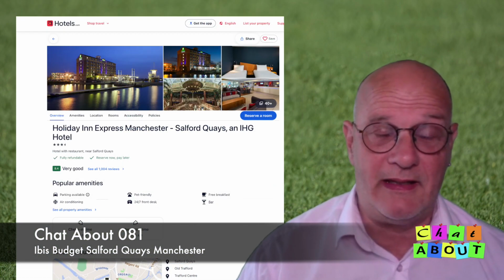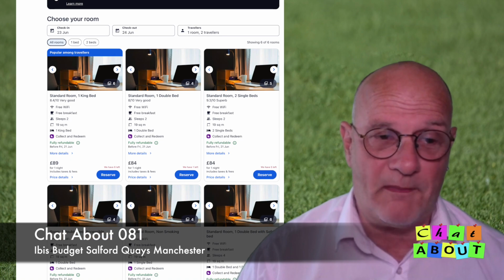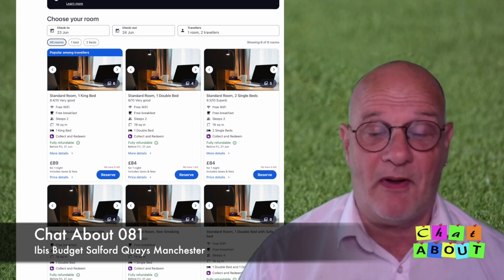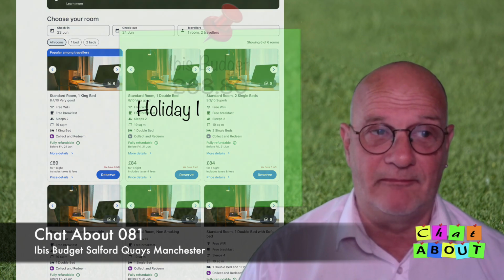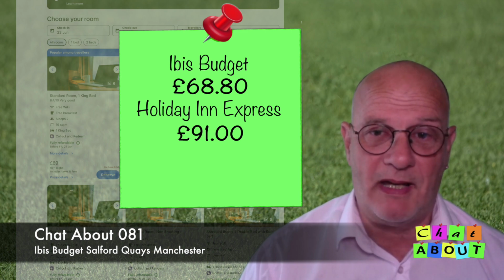Looking at the Holiday Inn then, the cheapest standard room that they have is £84 for the night. This does include a free breakfast. However, parking on site at the Holiday Inn is £7 per night. This brings it to a total of £91.